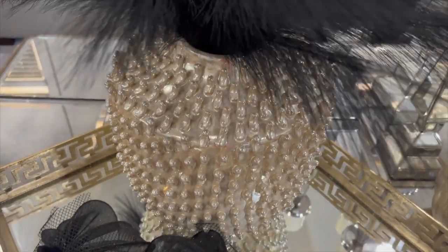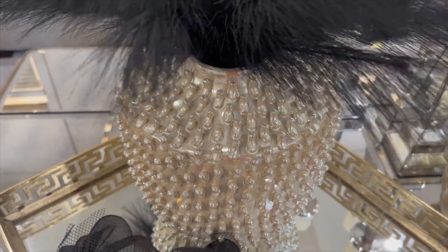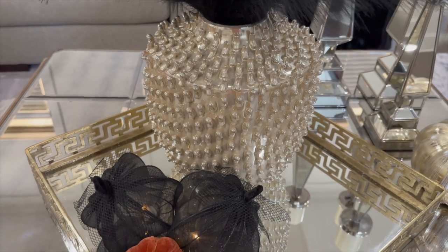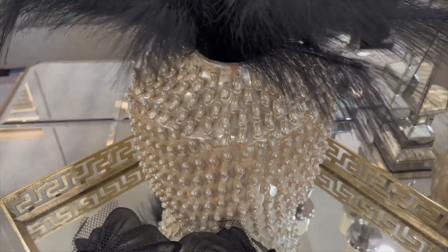So here I have this beautiful vase. I got this vase at HomeSense. It is a Z Gallery dupe because I do remember going to Z Gallery and seeing this vase there. And so I was too happy to see it in Home Goods for a fraction of the price that Z Gallery had. In here I have some black pampas grass. These came from Temu.